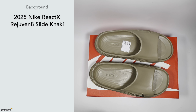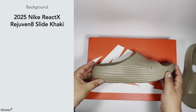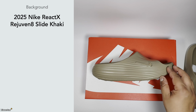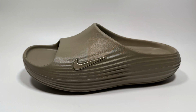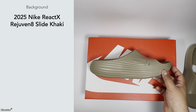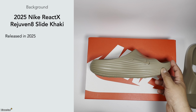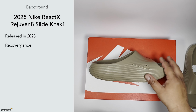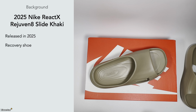So I already reviewed the black pair of these, and wanted to pick up the khaki one as well, because I think these ones look probably like a nicer colorway if you're trying to wear it more for outdoor use and on the smarter side, I guess. And this is the Nike ReactX Rejuven8 slide in khaki color, and these were obviously released in 2025 this year, and it was made as a recovery shoe primarily, but obviously a lot of people will be wearing these for lifestyle.